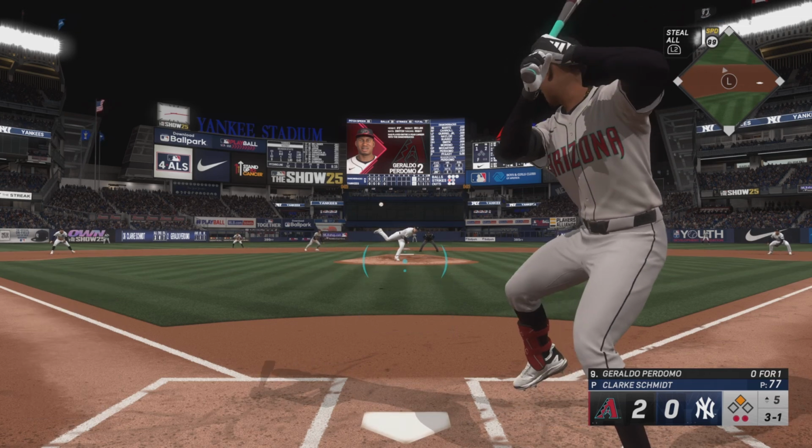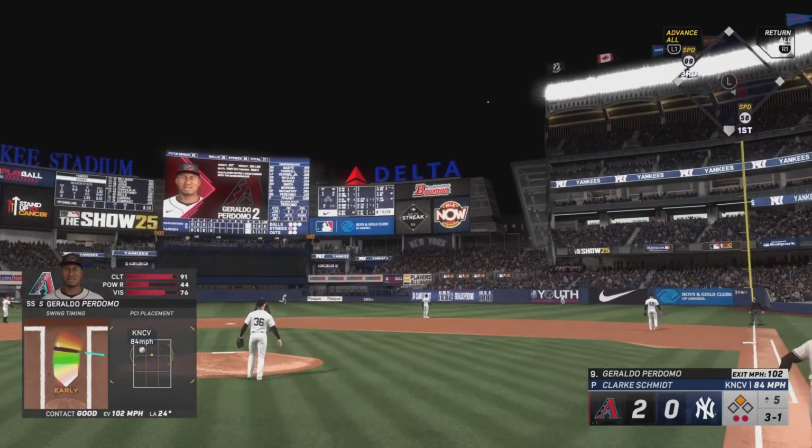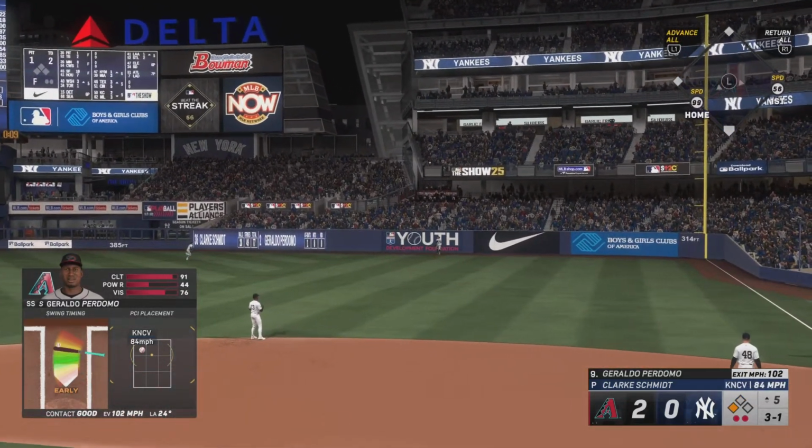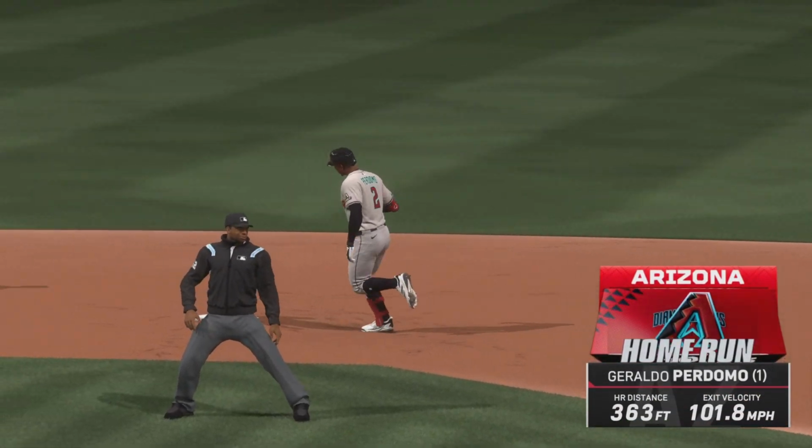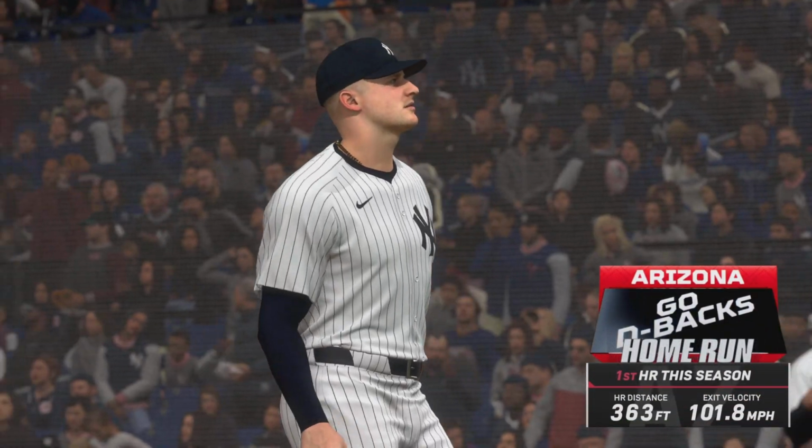Two outs. Well struck, right field. That one's not coming back. His first homer of the year. It's 4-0.